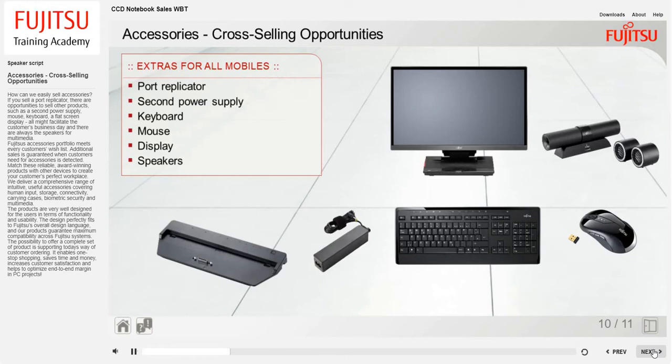Fujitsu's accessories portfolio meets every customer's wish list. Additional sales are guaranteed when the customer's need for accessories is detected. Match these reliable, award-winning products with other devices to create your customer's perfect workplace. We deliver a comprehensive range of intuitive, useful accessories covering human input, storage, connectivity, carrying cases, biometric security, and multimedia.